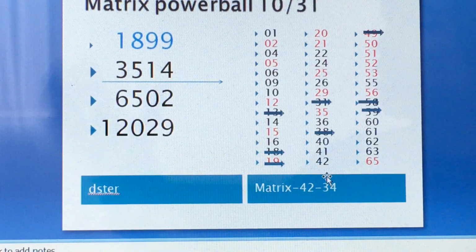We're not going to use decimals. Or try to use some decimals and some whole numbers for the next Dster for Mega Millions and Powerball.